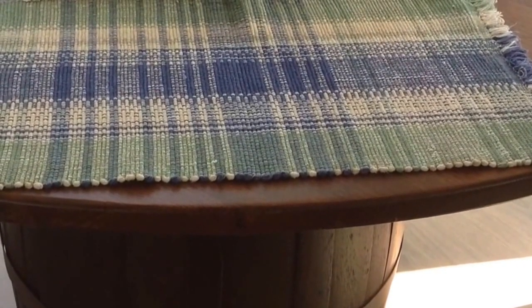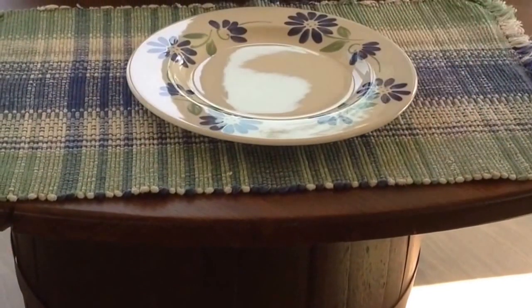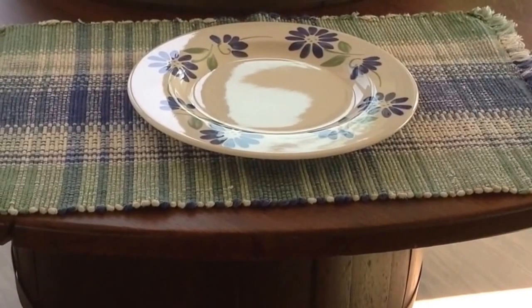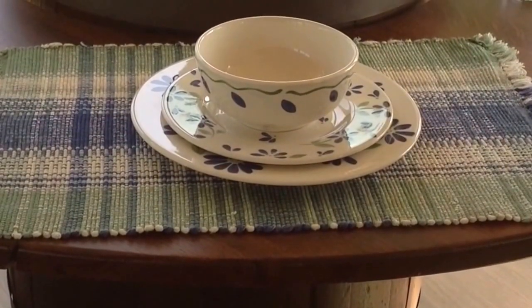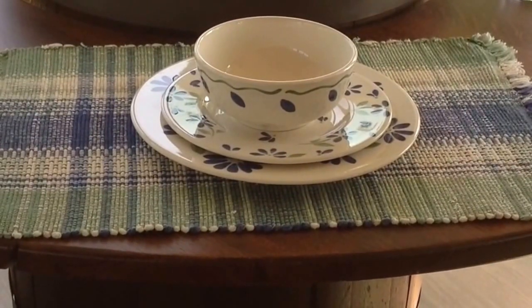To set a proper table, first put down a placemat. Then you will put your dinner plate down. On top of your dinner plate goes your salad plate and your soup bowl. These can go off to the side, but more fancy restaurants put them on top of the plate and then take them away when you're done eating.